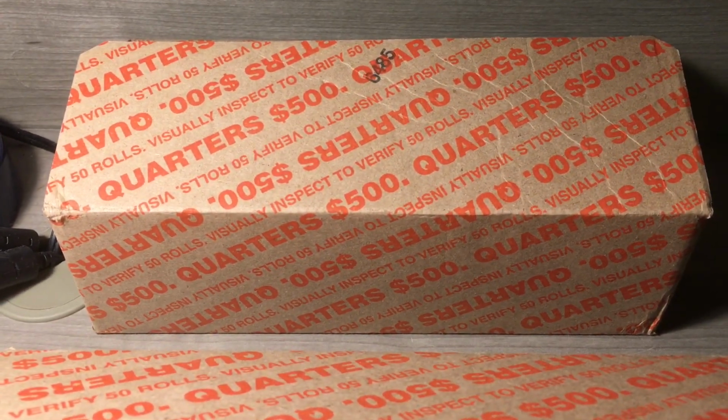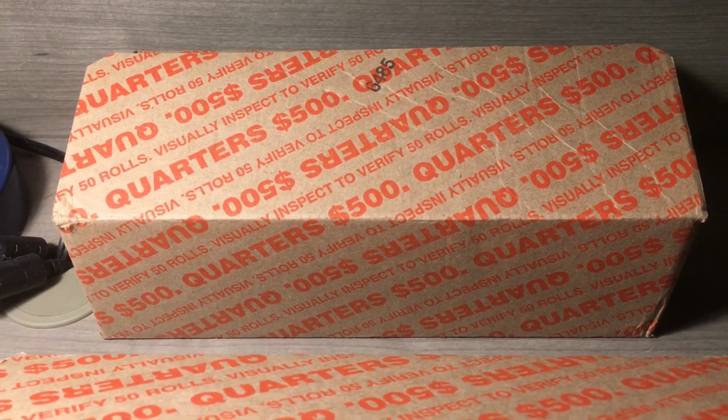Now we move on to box number 6. Hopefully the finds can pick up a little bit. It's been a little bit of a slow hunt, but at least we have a couple of Ws now. Let's see what we can find in box number 6.